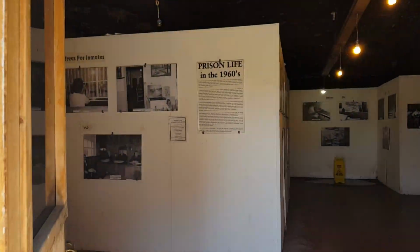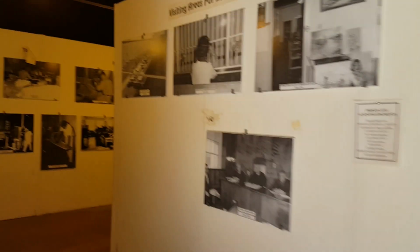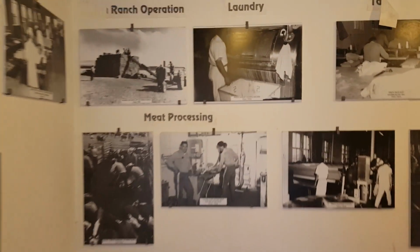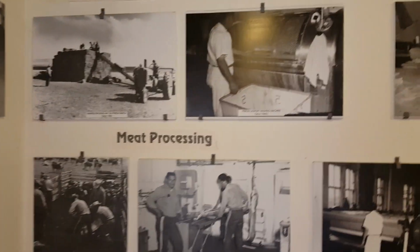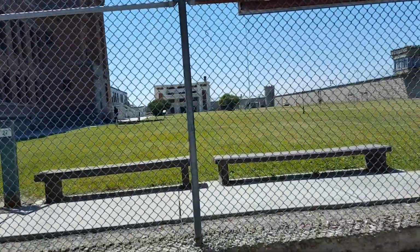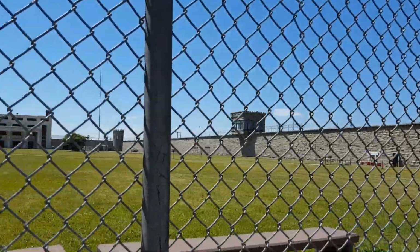This is the prison life section. You can see that they had the ranch area, the meat processing, laundry, prison band. Okay, and this is the yard, recreation yard. You can see the guard towers.